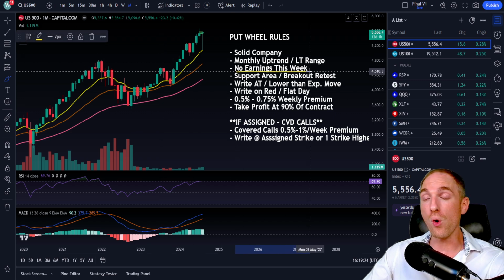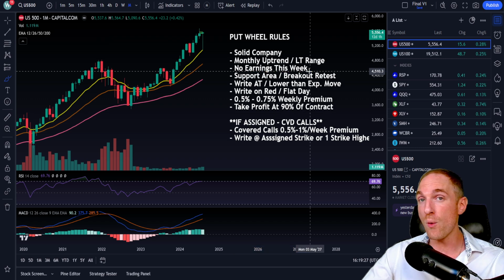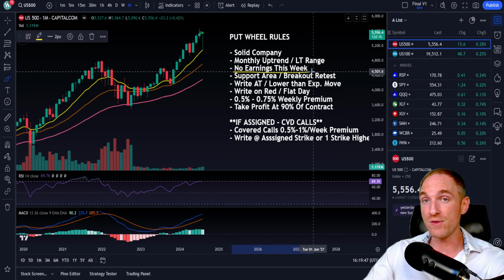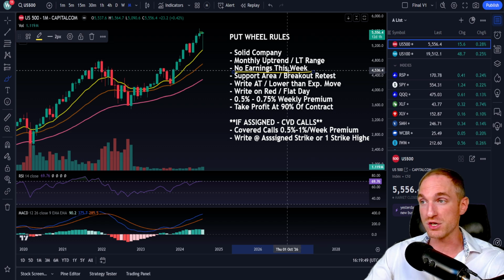Number three, no earnings this week, guys. If you want to stay away from extreme volatility, just do not ever write any put options on a stock that has earnings this week. Earnings can be a very volatile event. It can go up 10%, it can go down 20%. The last thing you want to happen is to get caught with an unexpected earnings move to the downside and end up with a wider loss. So please do not do this if you want to be conservative and run the strategy properly.